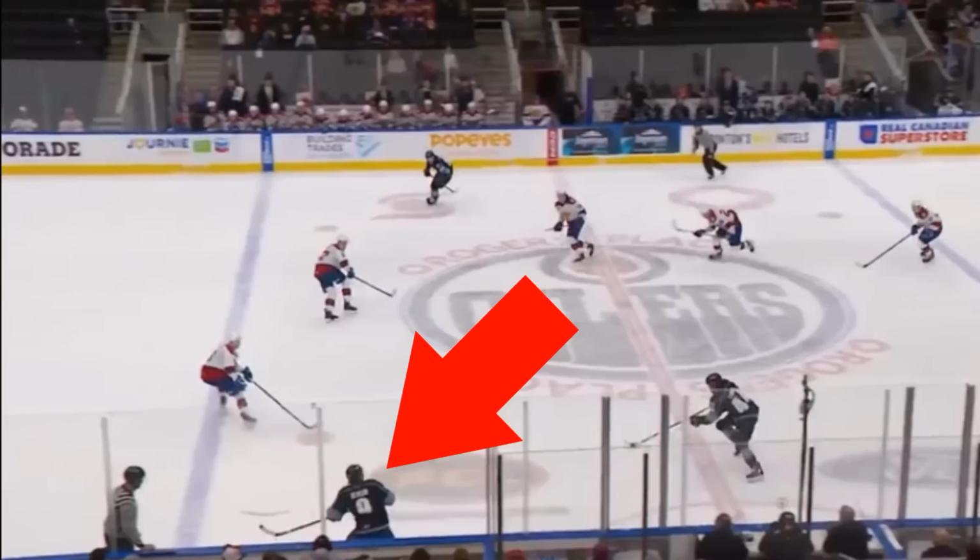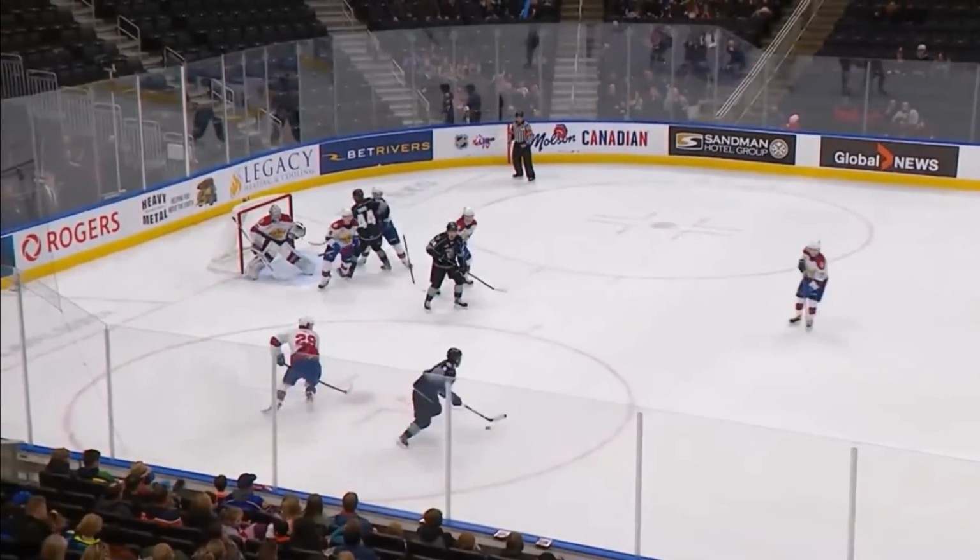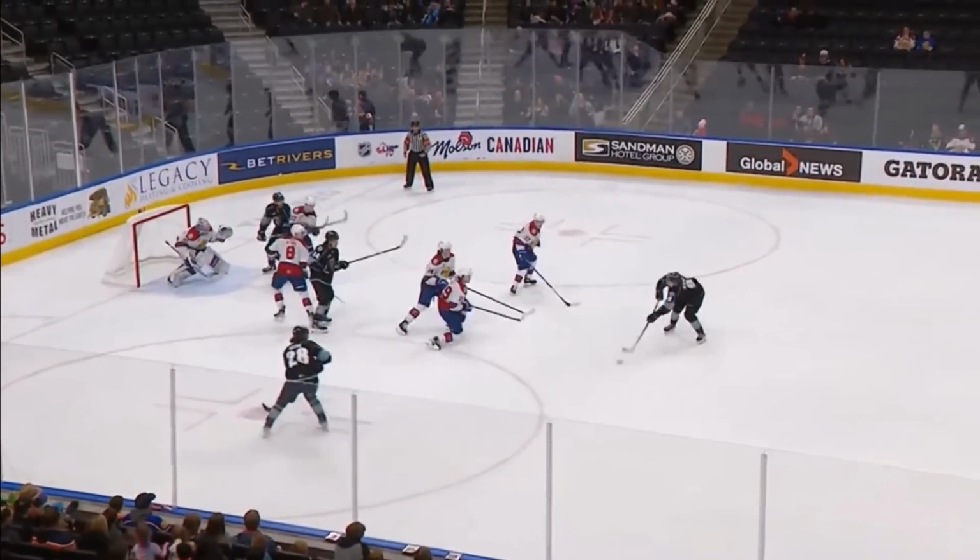Perfect. So again, another one here. You're going to see some slick hands. He's going to draw players towards him. Look at that. And then he dishes it off, and they score.